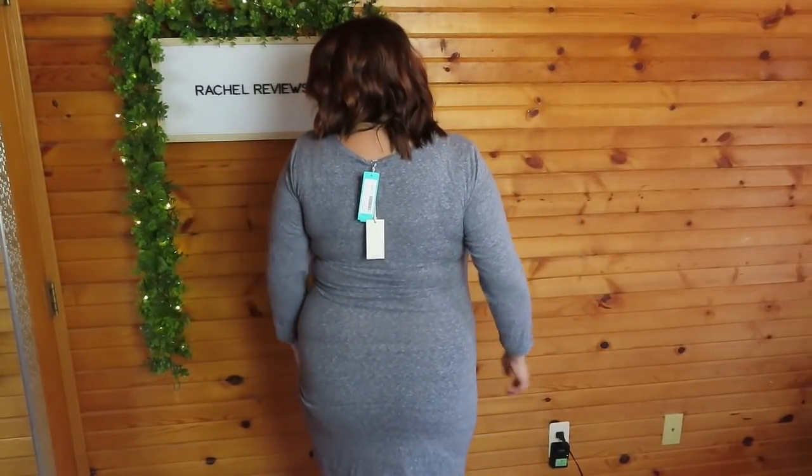So it does drape over. This part here does go up like this, so if this flaps open, you're not seeing stuff. But here's the back. It's not bad from the back, but from the front, just not comfy in it.